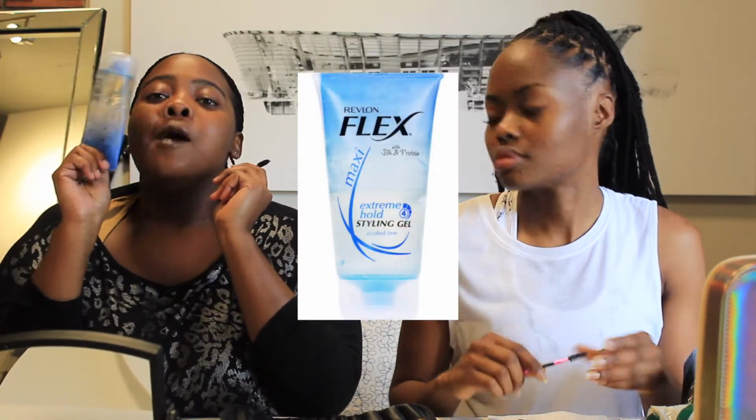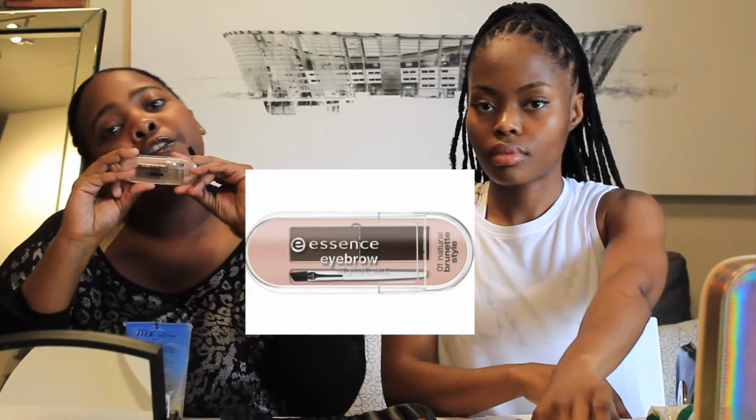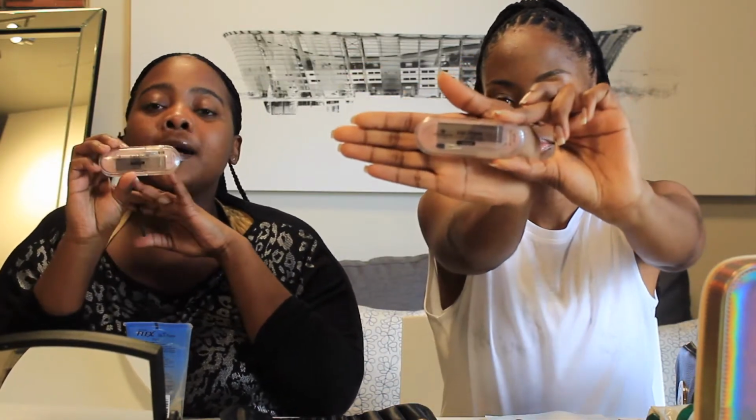Okay, so I'm a brows before makeup person. I know other people are makeup before brows, but I just prefer it this way. Tozama's gonna follow my lead. When I do my brows, I use a spoolie and some hair gel. Preferably you should use brow gel, but I haven't had the time to find one, so I use hair gel. Then you need concealer. I use this eyebrow set from Essence. I don't like drawing my brows, I just fill them in because it looks more natural. And I also use a small brush just to shape my brows.